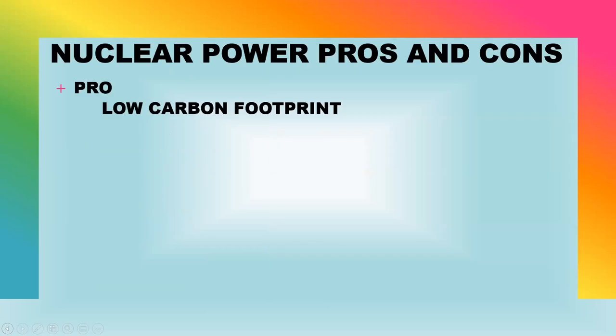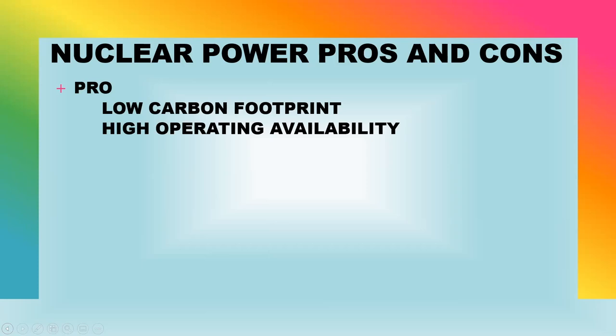Okay, nuclear power, pros and cons. It's a low carbon footprint. And now the Department of Energy is talking about rejuvenating the nuclear power programs as part of the new inflation protection, whatever it is, bill that just went through. There's money for energy exploration. It's high operating availability. When you have a nuclear power plant, basically, once you've tested it out and gotten it up to initial criticality and operating speed, you run at 100% power until you turn it off. It's not good at load sharing, but load responding to load level changes.